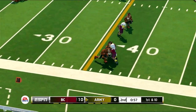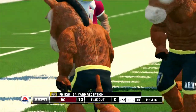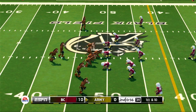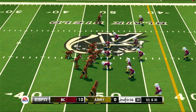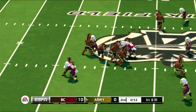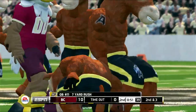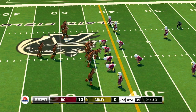Caught with room to work. He's to the 40. He's taken down at the 49-yard line. The fullback is a safety valve for the quarterback most times. So it's pretty reassuring to know you've got a safety valve as talented as this guy. Now he's scrambling. That's a great tackle at the 44-yard line. The quarterback didn't see anybody open downfield, so he took it himself and picked up some decent yardage.